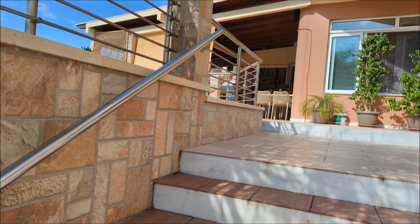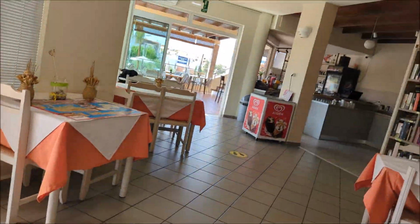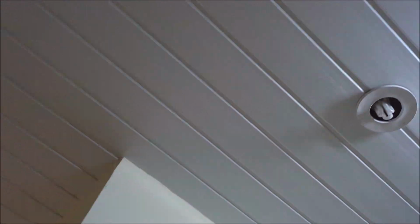There's the bar. The kitchen's up that way. Sitting area. LG TV. There's an ironing board and iron. There's the front desk too. And there's the breakfast over there, the books as well.